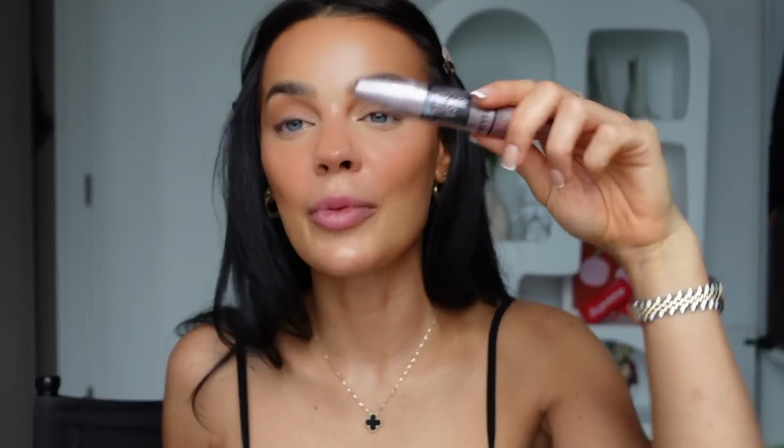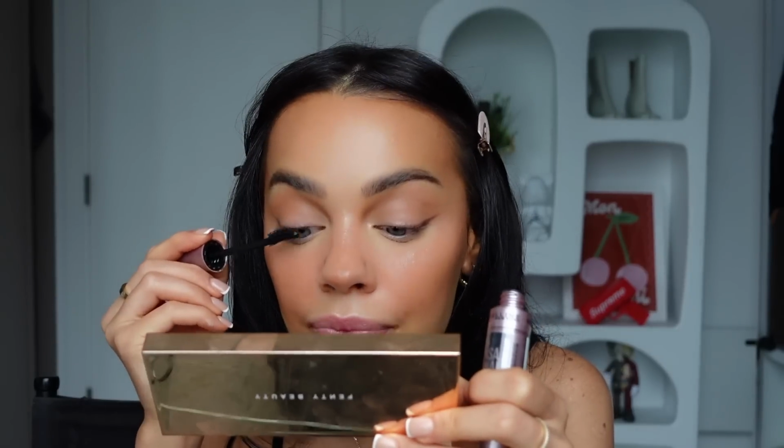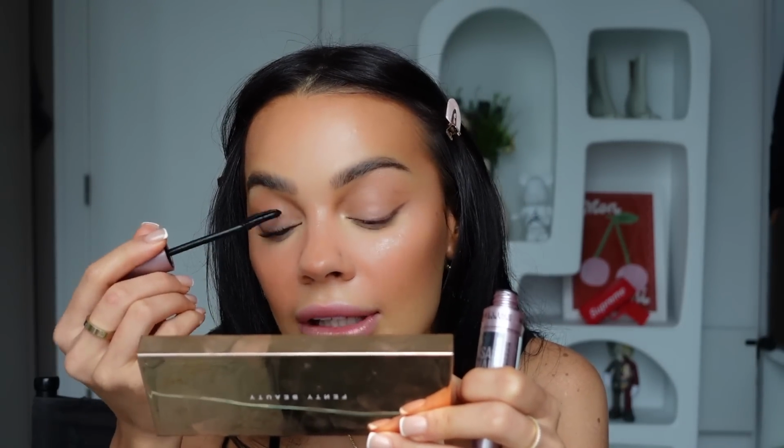And I just clamp down on my lashes, give them a little pulse, and it makes the world of difference before doing your mascara. Also, this mascara, best ever. Ever, ever, ever. It's the Lash Sensational by Maybelline. And it's the best. I don't have to mix my mascaras, because I know a lot of people do 2 or 3. This on its own, incredible. Especially when you've already curled your lashes.